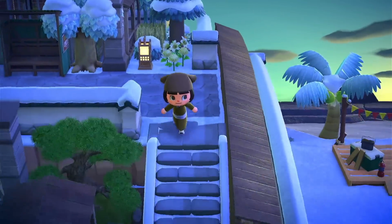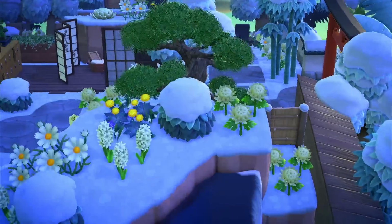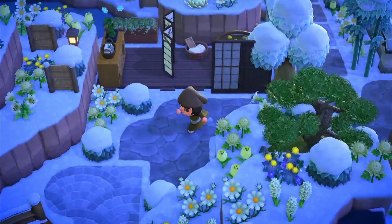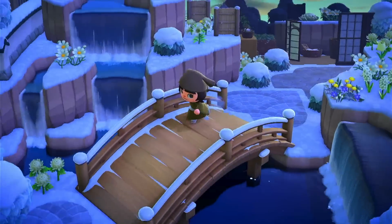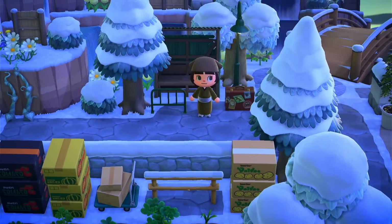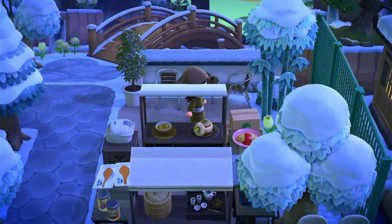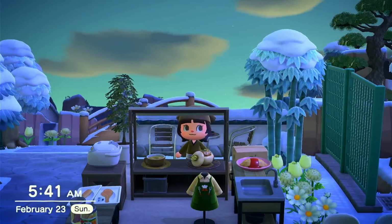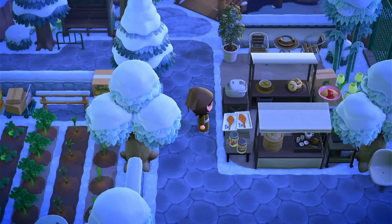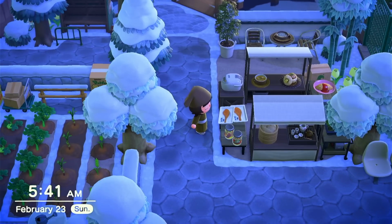And the campsite's over there. There's nothing really special about it. And again, another gate here. And then we go over the bridge again. And this is just to fill space. It's like a little rest stop. And this is the Japanese restaurant that I have here, a quick eats kind of place. You can have omurice, steamed buns, or soup, simple, basic things.